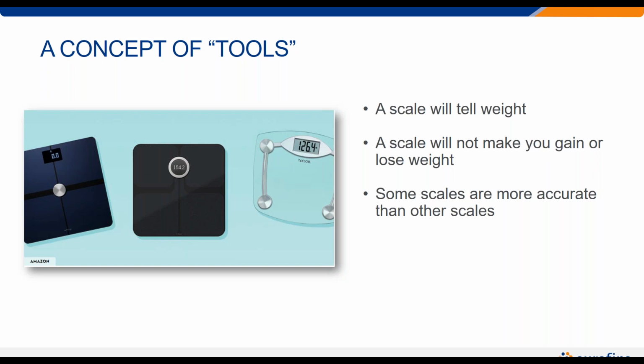So if I'm trying to lose 5 pounds and this is a 10-pound increment scale, I'm not going to be very successful at knowing if I've hit my goal. The important thing is to know the limitations of the tool you're on. If it's a 10-pound increment and I'm trying to lose 5 pounds, I will only know I'm successful every so often.